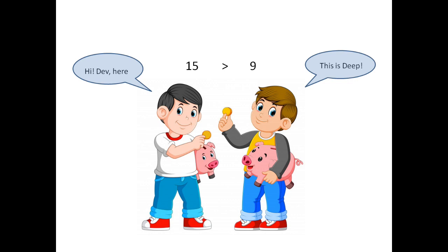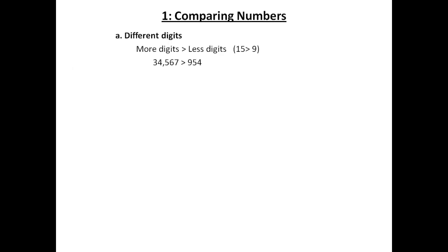As you see students, only by comparing two numbers, we can find out which number is greater than which number. So, in today's session, we are going to study comparing numbers. As in the story, you saw that Dev has collected 15 points and Deep has collected 9 points. And Dev is the winner because Dev has more number of digits than Deep.